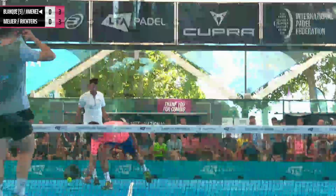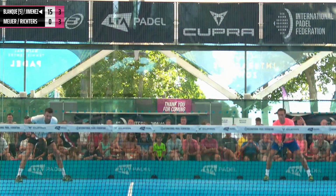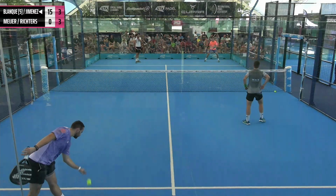Anyone watching on the stream, and this is where live is quite different, they'll be looking at those volleys thinking, why have they made a mistake off that? But actually there's so much slice and pace on those volleys. Makes it incredibly difficult for a pair to defend.